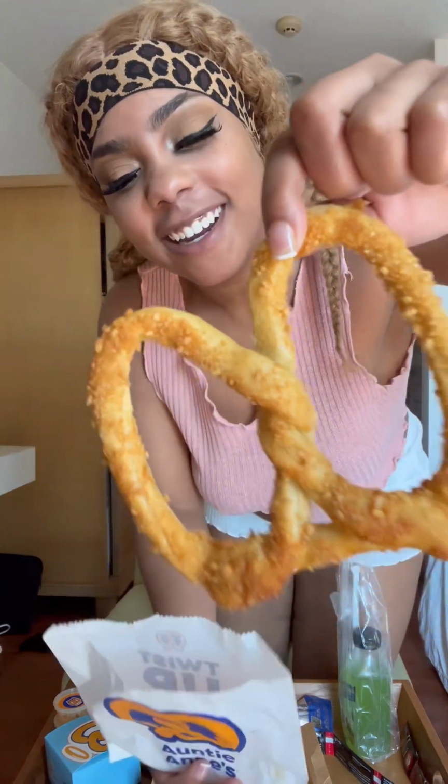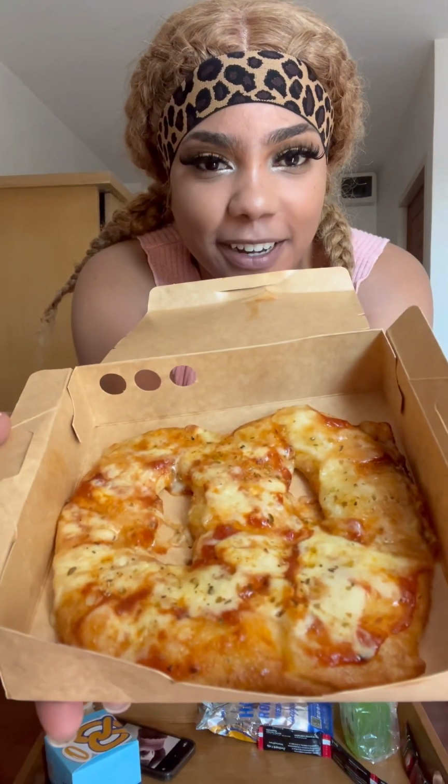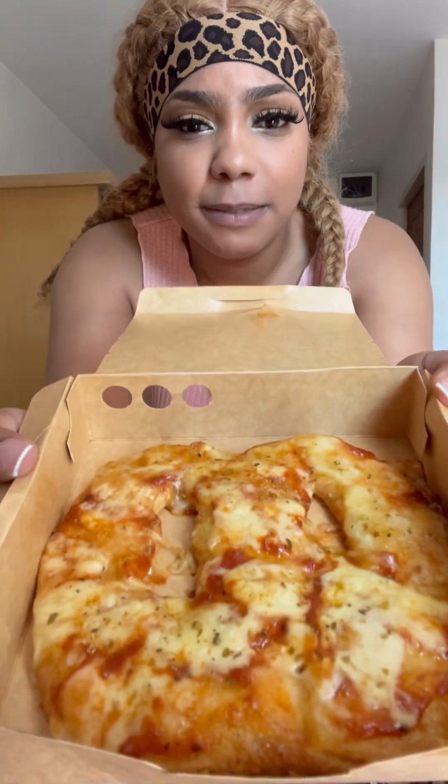I was wondering why they sell like crazy sizes. Like you can get six of these or 40s. I'm like, why do they sell it like that? Look at how tiny. They're thin. They're not fluffy like in America. This smells good though. This smells like actual pizza.